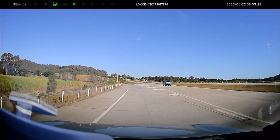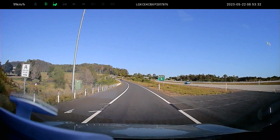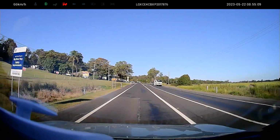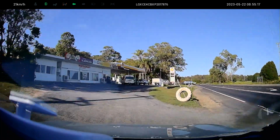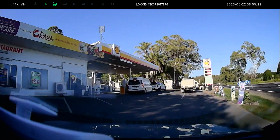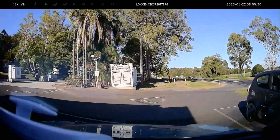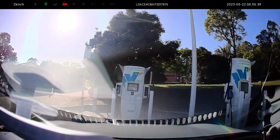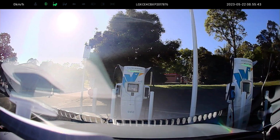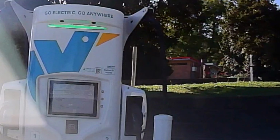Now, hopefully I can find it okay. This looks like it on the left, and I'm coming in. Now, where is it? Okay, it's up here. Oh, got it all to myself. Just get close to it.